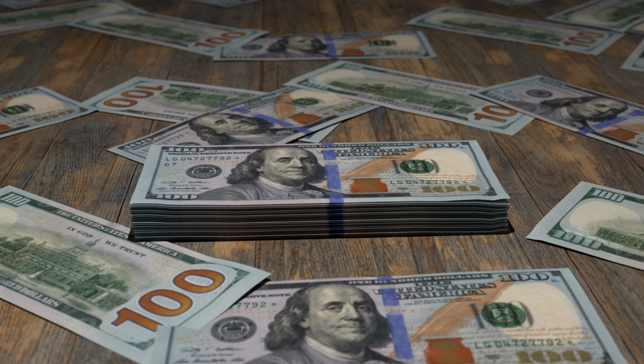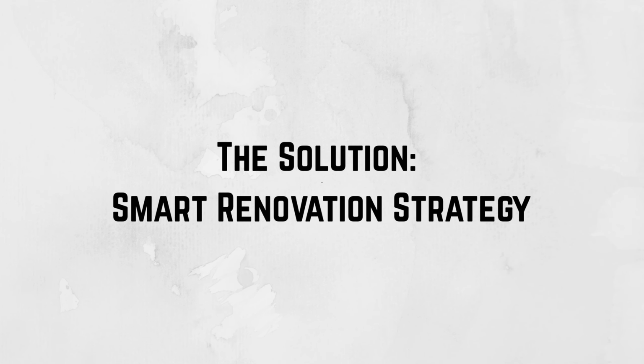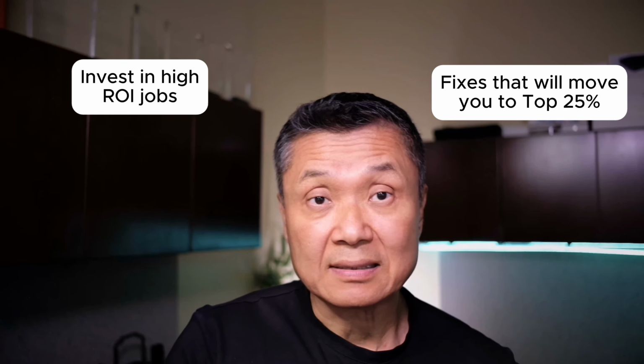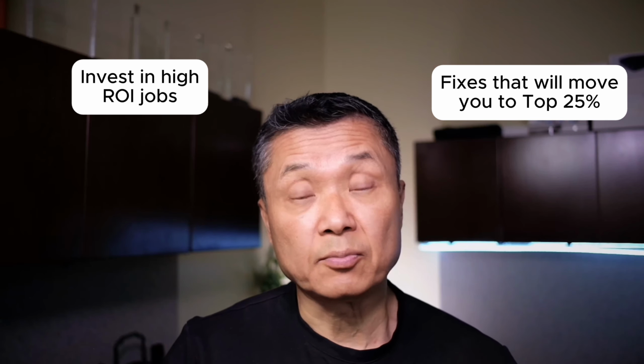You might be thinking, that's great, but I can't afford to put $50,000 into renovations right now. And that's exactly why most sellers are leaving money on the table. They think it's all or nothing, either spend a fortune or sell as is. But there's a third option that most homeowners don't know about. Instead of trying to do everything, focus on the improvements that give you the biggest return on your investment. I'm talking about the changes that move you from the bottom 75% to the top 25% without necessarily breaking the bank.